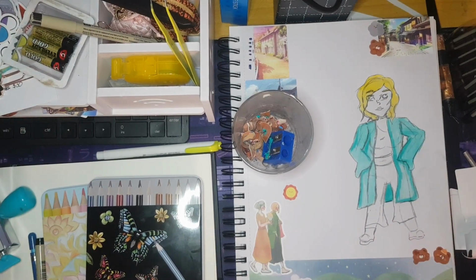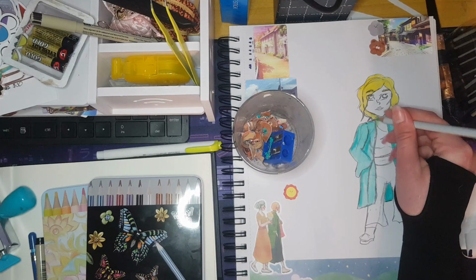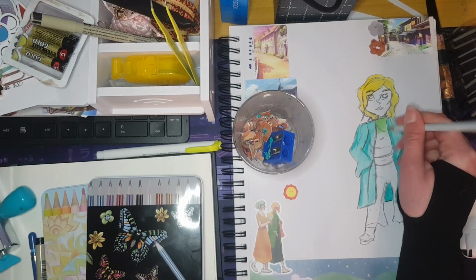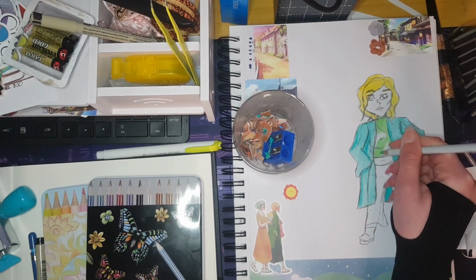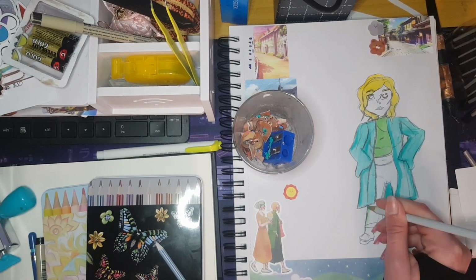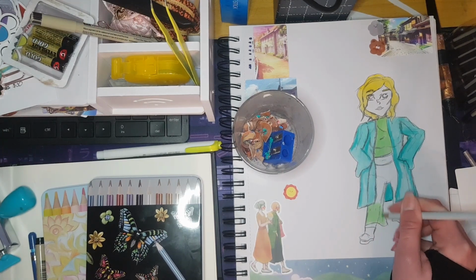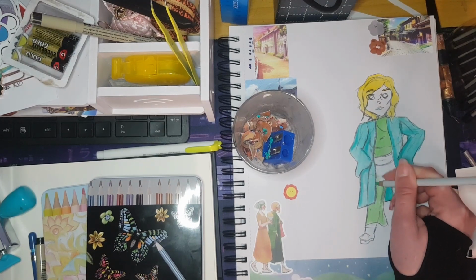I would like to get a ruler eventually. I keep thinking that I need to get a ruler and I still haven't done it. I was just thinking that because I was thinking I'd like to rule a line down the middle of the page, but I do not have a ruler. I guess the perk of straight lines is you can really use anything to draw a straight line, or you can just wing it and have a line that is not straight. Which I think is always a very fun option.